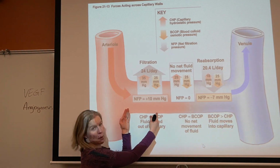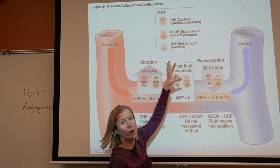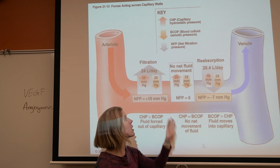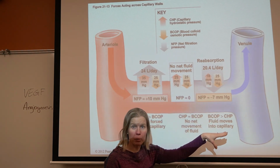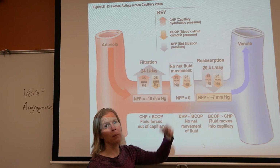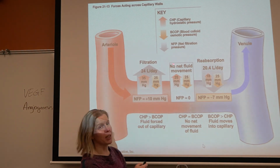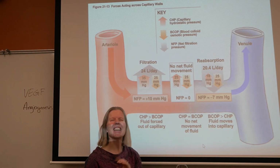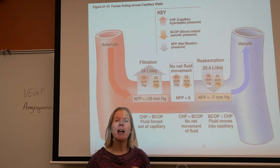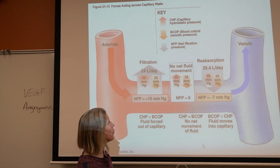So early in the capillary bed, filtration dominates, right? And that pushes fluids out into the interstitial fluids, kind of bathing the tissues. But then we reabsorb most of it. We draw it back into the capillaries before we move on to the venous system. Now, you might be noticing that 20 is less than 24, right? There's about 4 liters unaccounted for, and that's where the lymphatic system is going to come into play. So we'll look at that soon.